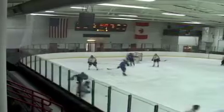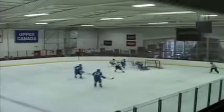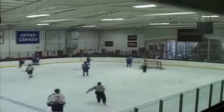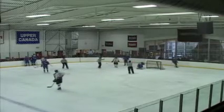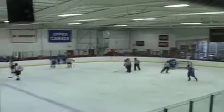Trying to work it to the blue line here. Knocked down by Martorella. Gloved up and set down by Lavaseur. Gets it across to Armstrong. Armstrong with a cross-ice pass and a collision with Odgers. Penalty coming here against the Bearcats. And there's going to be goaltender interference.